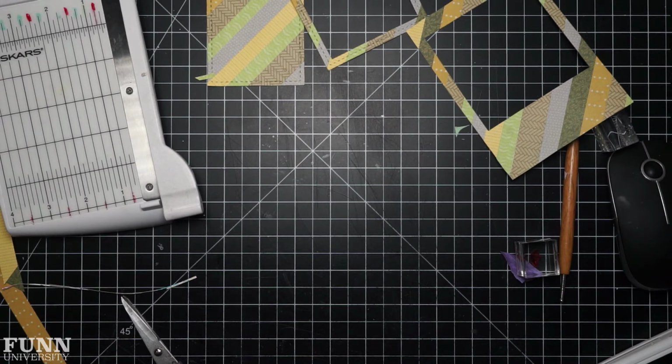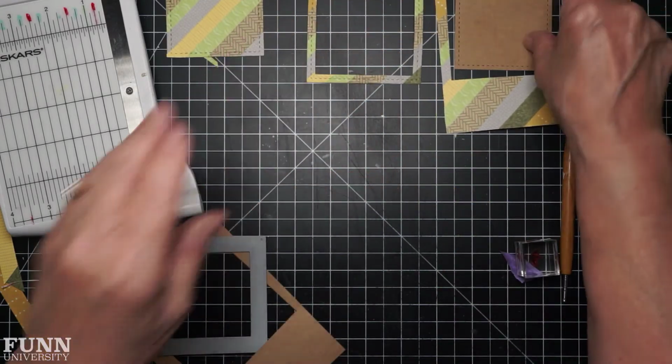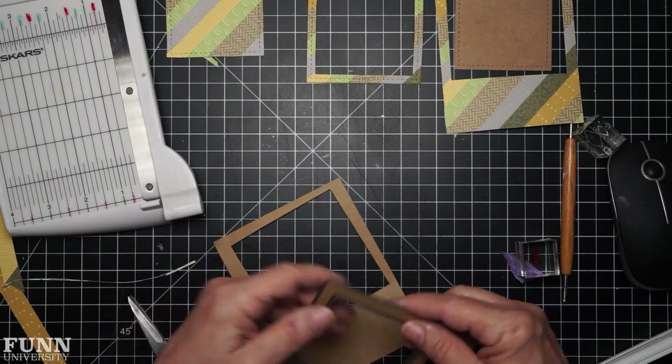So you could use all sorts of things for your design in here too, or you could just use a sentiment. That would work too, because there's quite a bit going on with the pattern. So we can start putting the puzzle pieces together here.